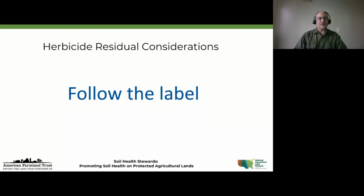Herbicides, you just got to read the label. There are some pretty significant restrictions on grazing after certain herbicides, especially, I think, with soybeans. So just be sure and read the label. I'm not going to go into it any more than that.